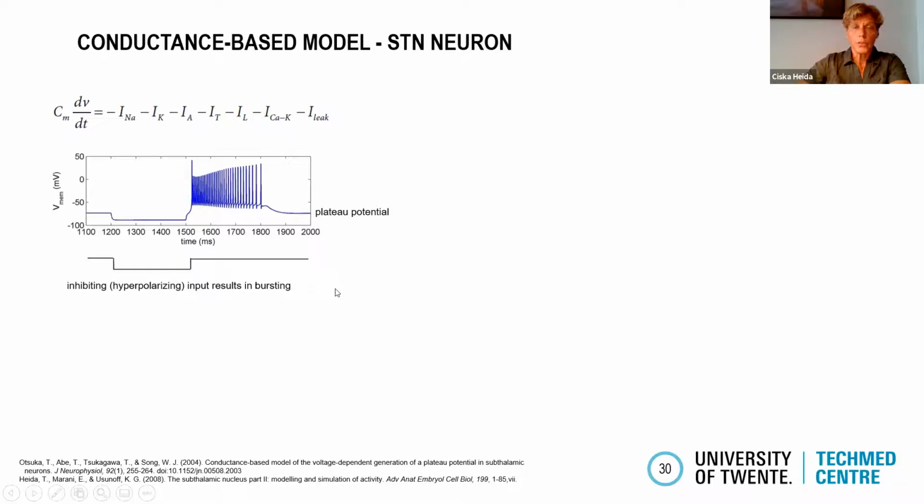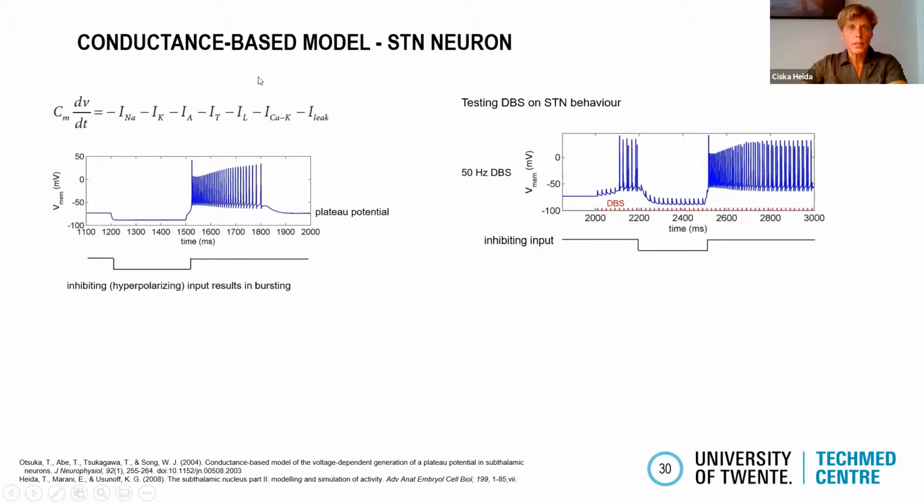So we also tested just a single cell to look at the brain stimulation. What does it mean if you apply an additional stimulus at different frequencies? Can you then overrule this bursting activity more or less? So in this case, a 50 Hertz stimulation is applied, in combination again with this inhibiting input, just to see if this burst still occurs when the inhibition is released. And when 50 Hertz deep brain stimulation is applied, then indeed this STN neuron is still able to start this bursting activity.